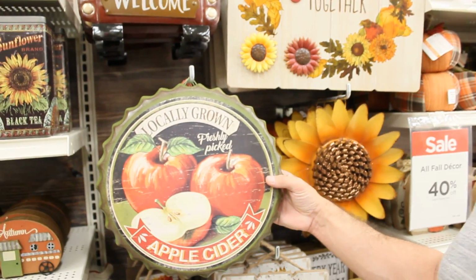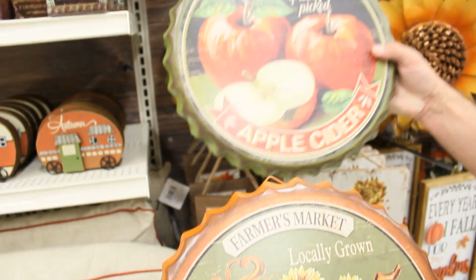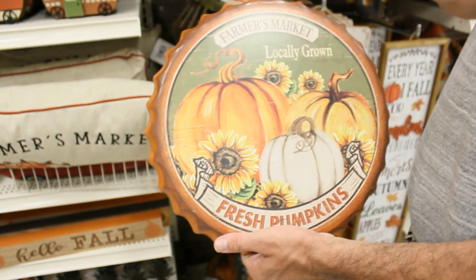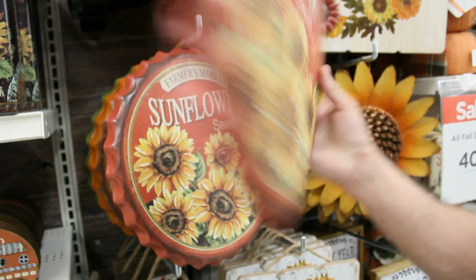I think you could DIY those really easy, and these I fell in love with. I loved these. They had an apple cider one. They also had a pumpkin one and a sunflower one, and I think these would be absolutely perfect for your kitchen, or if you're decorating in kind of a rustic farmhouse style. They would be great for an entryway or just wherever suits your fancy.